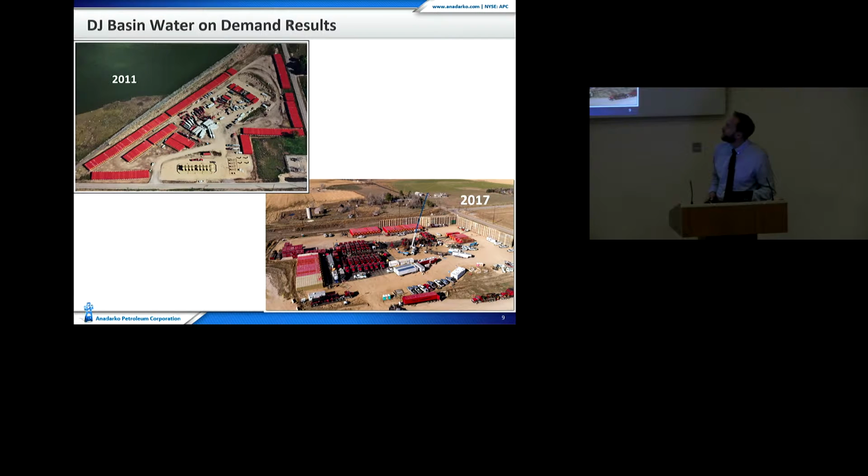So just for an example, the upper left, this would have been 2011 before we started this system, and you can see all those tanks. There's probably 200-300 tanks on that location, and this would have been a location from last year where the only tanks you have are over here, and then what we would call our staging tanks, which holds 1 stage of water for a frac.